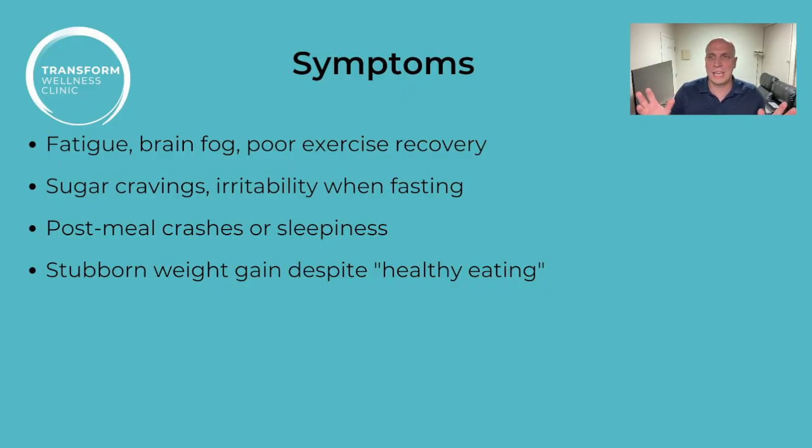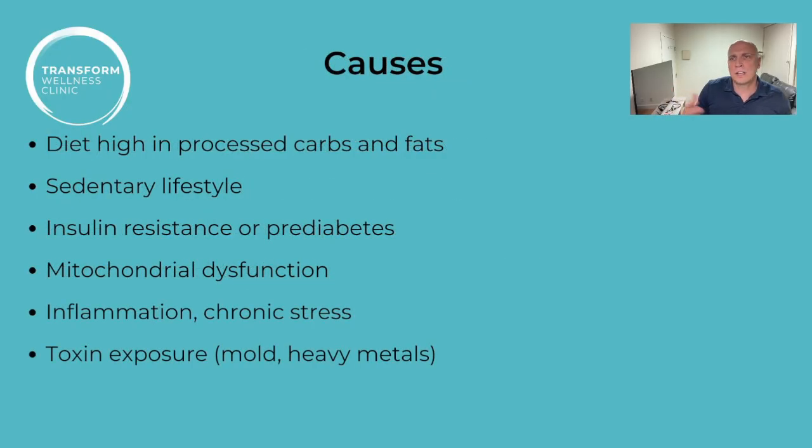Or you're just gaining weight despite healthy eating. You're doing the best you can. You're eating a 1,200 calorie diet, you're exercising, maybe over exercising, but that's a different story. And you're just gaining weight or you can't lose weight. It's because metabolically you're stuck. What causes this?